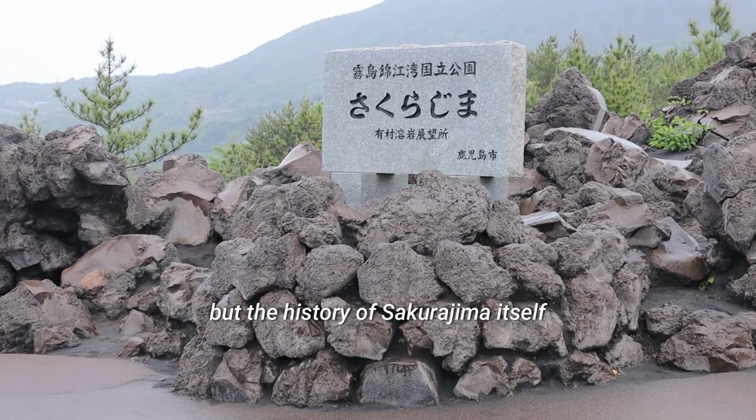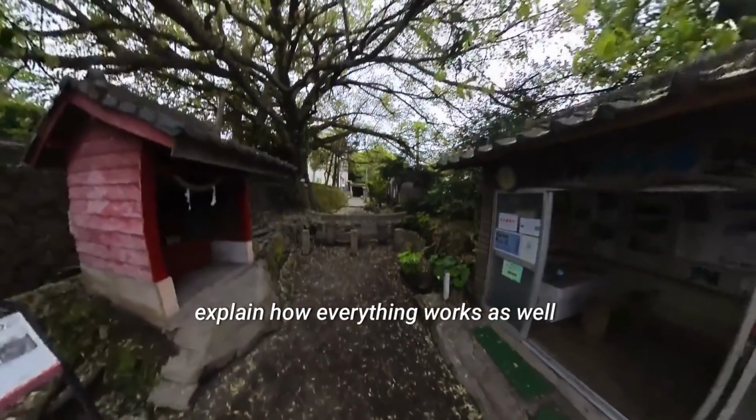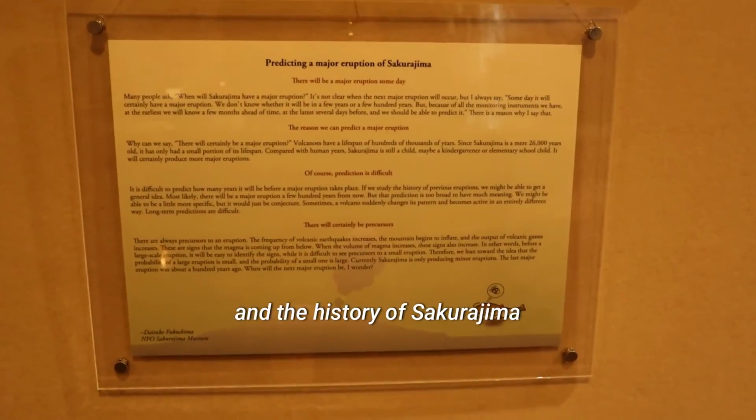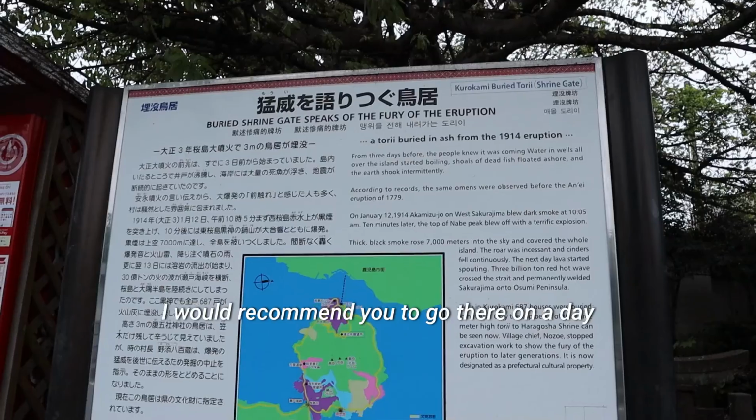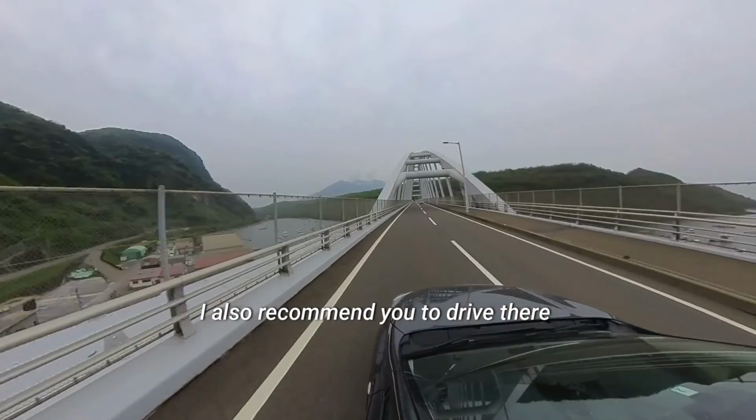But the history of Sakurajima itself is very interesting. They actually have a museum there to explain how everything works as well as the history of Sakurajima. I would recommend you to go there on a day with good weather. We actually drove there as well. I also recommend you to drive there.